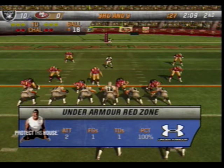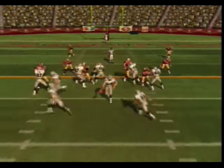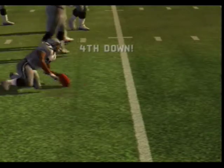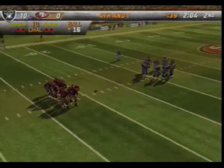And they're threatening again with the ball inside the 20. Stratton comes up to make the play at the 16-yard line. Ross is just short of the marker. That should bring in the field goal unit.